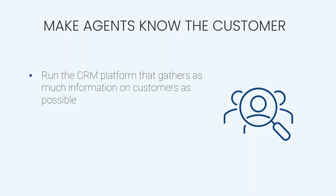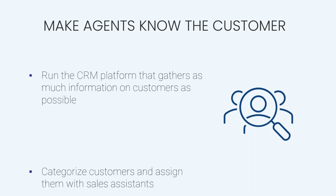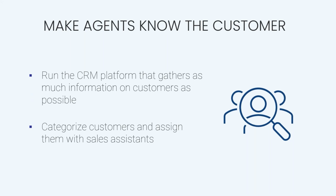There's nothing more frustrating when you are calling a company and you have to repeat who you are, where you are based, why you are calling, what's the case, what product do you have, how long you are a customer, and so on. The simple, easy, standard way to make sure that your agent knows the customer is to connect CRM with ERP or billing platform solution, whatever your core information system is, to make sure that your agent sees that information.